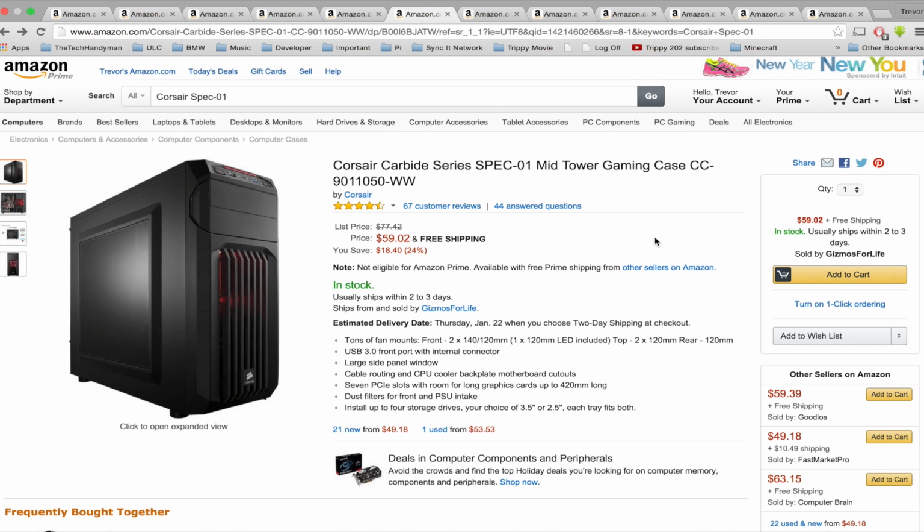Now for a case, I wanted to get something that would look nice, but also not break the bank. That's kind of the whole thing here. Just be functional, look nice, be appealing, something I'd be happy to show off, but again, not breaking the bank. And this is the Corsair Carbide Series Spec-01 mid-tower gaming case. It looks awesome, and it's only $59, and really cases can be really expensive. This is a really good, solid looking case for the price.